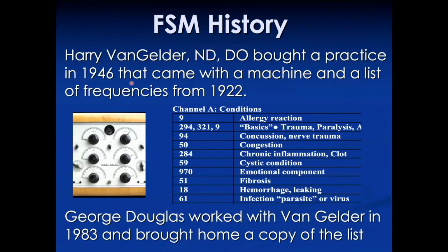So about 1946, Harry Van Gelder was an osteopath and naturopath from England who bought a practice in Vancouver, Canada, that came with a machine that was built in 1922. He bought the practice in 1946, walked into the building, went into the back room, looked around as you do in a new place, and there's this thing covered with a sheet. He takes the sheet off, looks at the machine, and then notices in the drawer on the table that there were papers with frequencies written. Now, this is some of the frequencies that were on Van Gelder's list. It was an old kind of machine. I've never actually seen it. I just got the list.